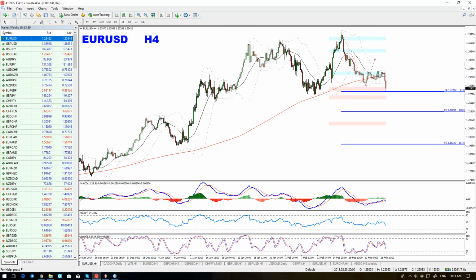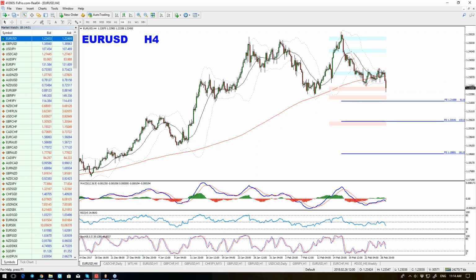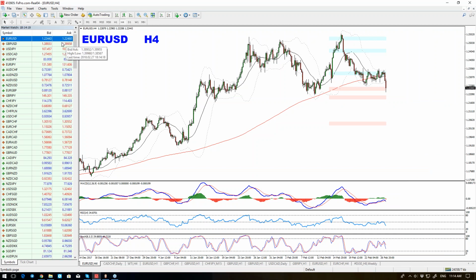Levels for the watch are right here. That's the 61.8 first of all, and 161.8 possibility for later on. So the plan is running on seller retraces, was and remains the plan.